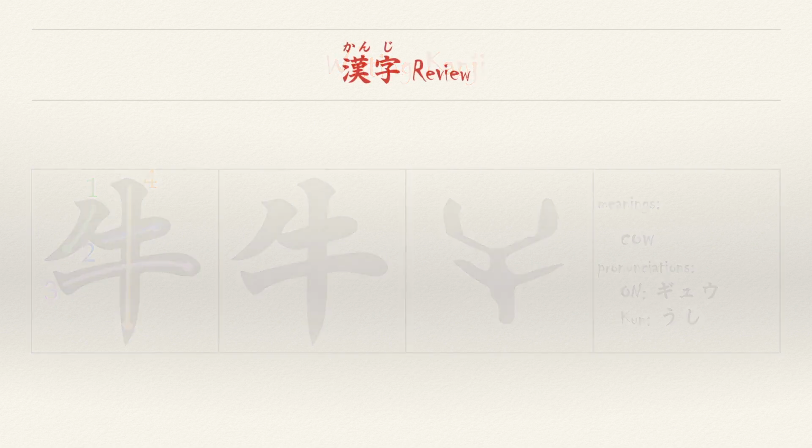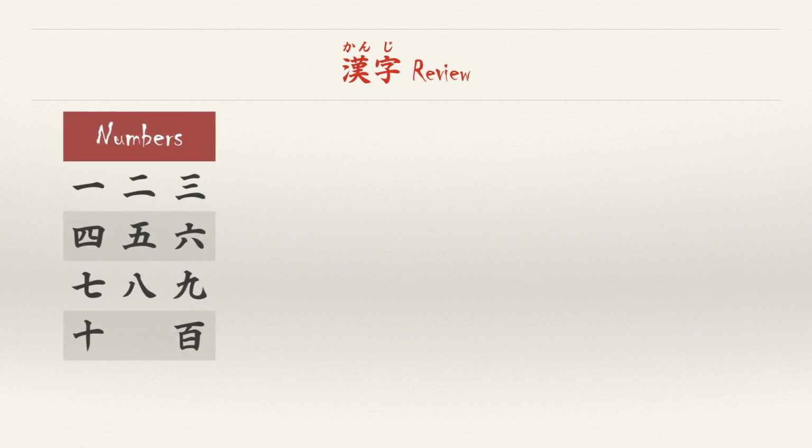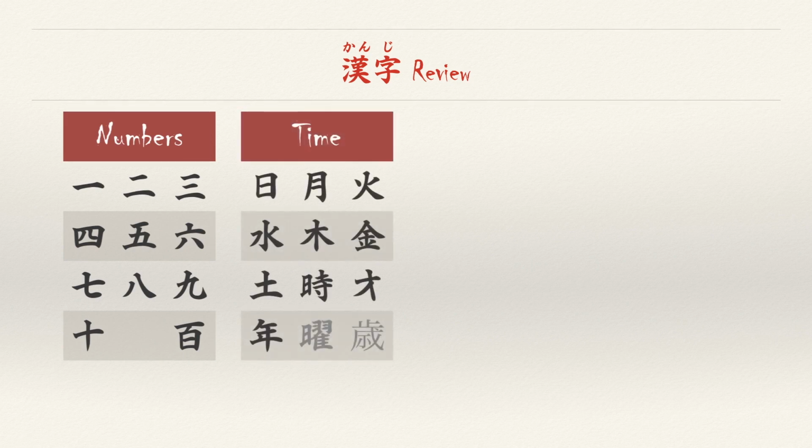So now I think it's time to rethink how we are grouping our kanji. Although I don't think we want to make any changes to the numbers set, because we haven't learned any new numbers. The time set I think is still okay, although mizu could be moved into a set called food and drink, maybe later. Remember, the gray characters at the bottom are yo and sai. They are gray because they are recognition characters. You do not need to know how to write them, but you must know how to read them.